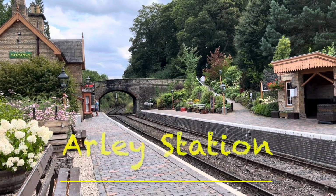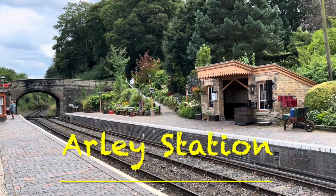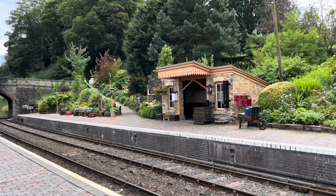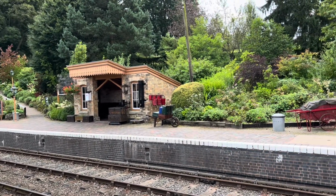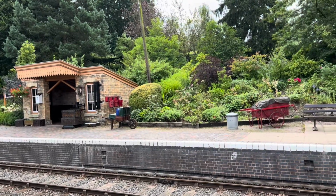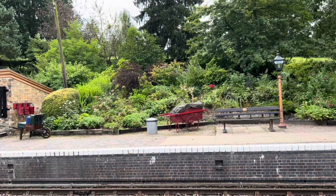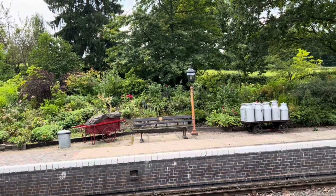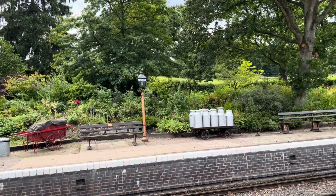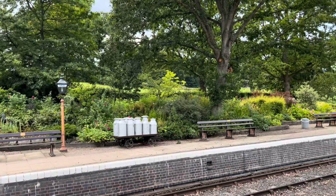Well, I'm about halfway through my journey along the Severn Valley Railway, and I've just arrived at this beautifully attractive rural station at Arley. Just looking across onto the opposite platform, there's a beautiful waiting shelter. And also the slopes, the gentle hills that roll down into the platform have been beautifully landscaped and are a riot of colour.